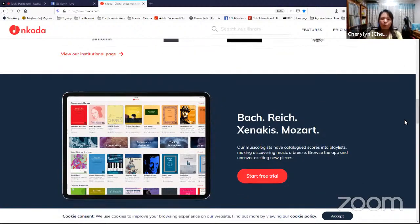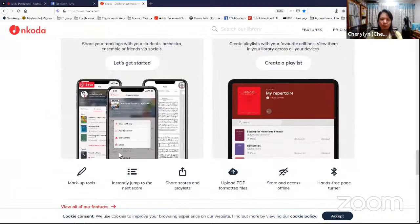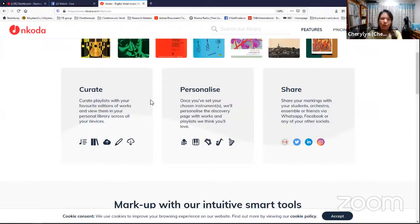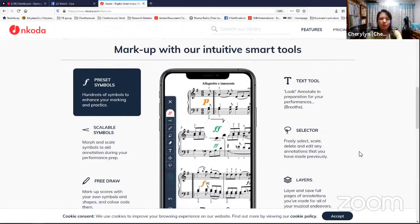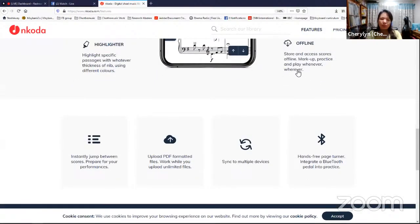For the premium, you can pay monthly or yearly. I think yearly is worth it if you frequently use sheet music. You can do annotations. I'll go a little bit into their features here, just to be sure that I've covered most of it. You can curate a playlist, you can personalize it according to your instruments or your role, whether you're a composer or a conductor, and you can even share your markings with your musician friends, your students, and even on your socials, it says here. You can mark up. Basically all this I have shown earlier. It has the offline feature, and you can sync it to multiple devices. As proven just now, I was using it on my Windows laptop, and then it synced to my iPad.